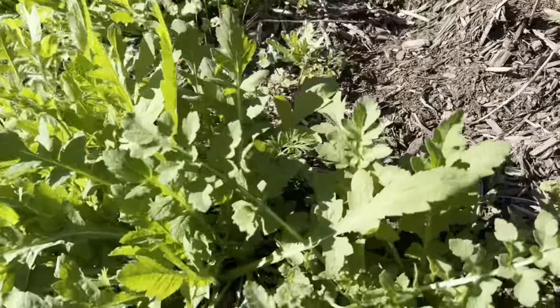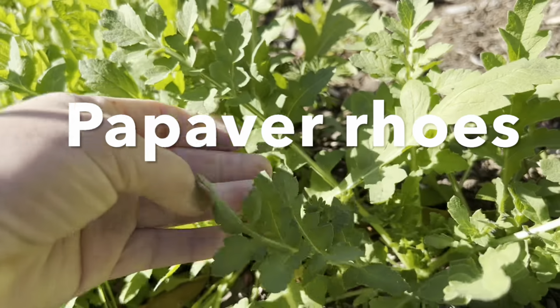This is the Papaver rhoeas. You can really see how scalloped the leaf is.